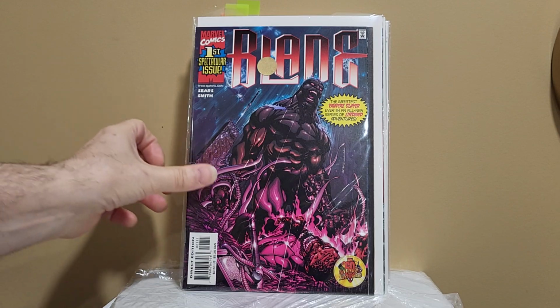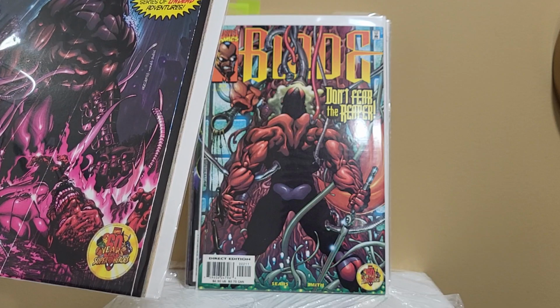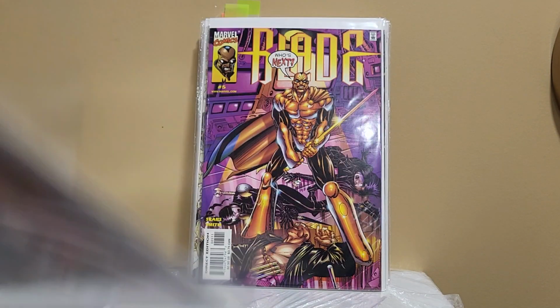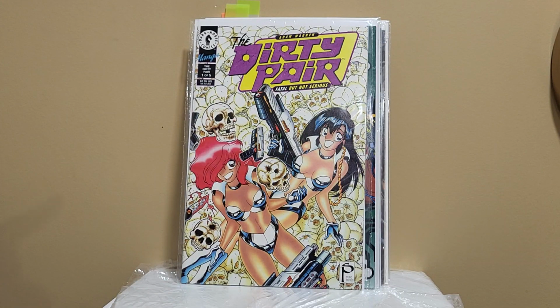Blade #1 out of the minis, the Vampire Hunter series. Then #2, it was the whole set: 2, 3, 4, and 5, and 6. All right, so this is the set I wanted from him. This is Dirty Pair Fatal but Not Serious mini. I think it had to do with the fact I just bought the Dirty Pair #1 Adam Hughes. So I saw this, it was like $15 he wanted for the set, and I didn't think that was bad.